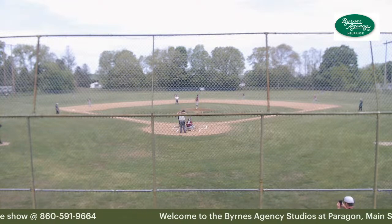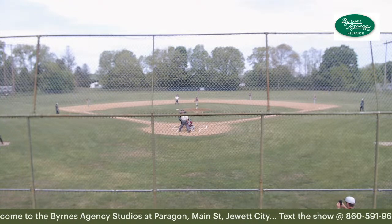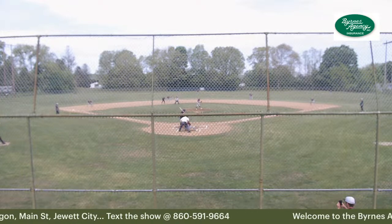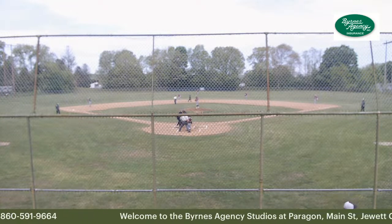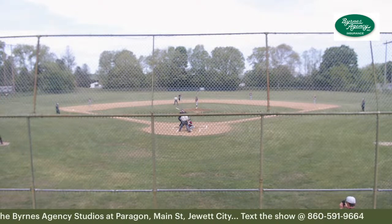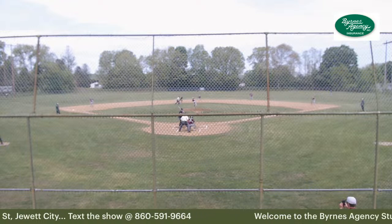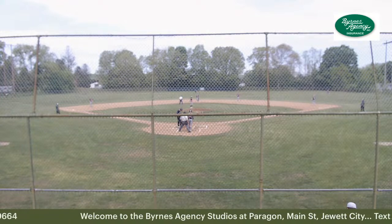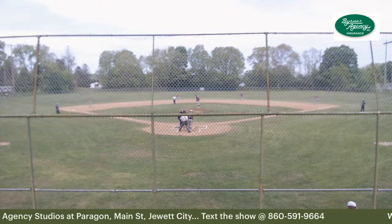Now to bring up the cleanup hitter. Harden playing catcher today. Mitchell sets and delivers. Curveball in the inside corner for strike 1. Rubino at second base. He singled, stole second. 2 outs here in the bottom of the first. 1-0 Killingly. Oh, and the pickoff attempt is almost successful there. Rubino definitely was faked out by that pickoff attempt. He was leaning toward third, but he got back safely.